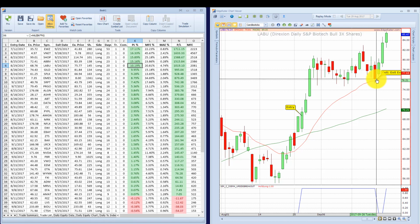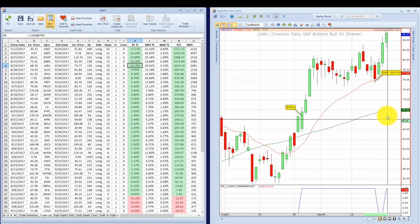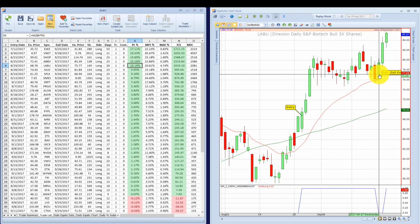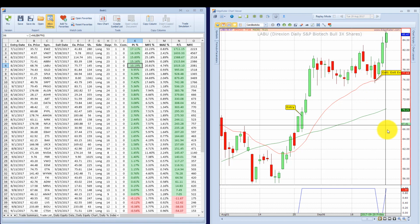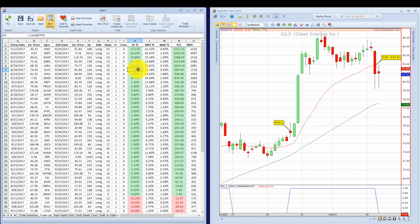That's just kind of the nature of trading. Sometimes you get stopped out and stocks turn around. Other times you get stopped out and they sell off. So anyway, it's a protective stop, and that's what happened. But you can see that it got stopped out here, but if you look at the blue line at the bottom, it actually fired on Friday another entry based on the rules of this system. So another trade has been initiated in LABU.